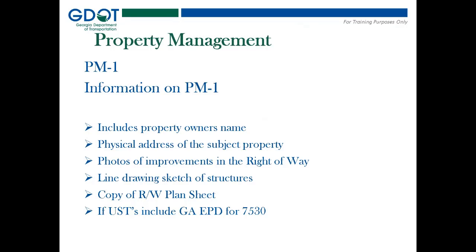The PM1 is a standard form that can be acquired from your right-of-way project manager, and that includes the property owner's name, the physical address of the subject property. We need more than the mailing address here, because when the demo folks show up, they need to know exactly where to go. It includes photos of the improvements or structures that are in the right-of-way. It can include a line drawing sketch of structures.